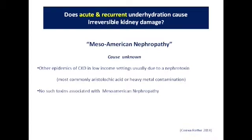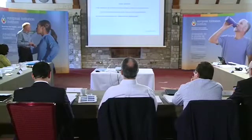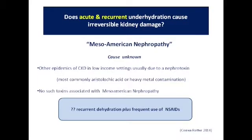Most of these epidemics of chronic kidney disease in other parts of the world are in low-income settings, and they're usually due to a nephrotoxin, something which contaminates the fields, for example, heavy metals, or something called aristolochic acid. The Mesoamericans don't have those toxins. They've been looked for very extensively. And nobody knows the cause of Mesoamerican nephropathy, except the current view is that it is just recurrent episodes of dehydration. Why would it start to happen now when they've been in the sugarcane fields for 150 years? Well, they can now buy their non-steroidal for their headache at the end of the street. Nobody knows this to be true, but this is the current likely view, because most other known causes, nephrotoxins and other things, have been excluded.